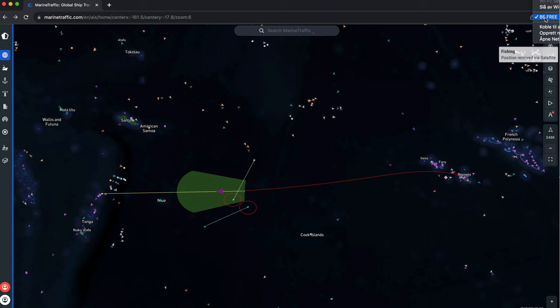Another valuable information several days ahead is fishing vessels. I'm not heading that direction, but if I was going south, this would definitely be something I would put into the equation and timing. Fishing vessels, and especially big fleets like this, are a nightmare for sailors in general. And for solo sailors, this is something you really want to try to stay far away from.